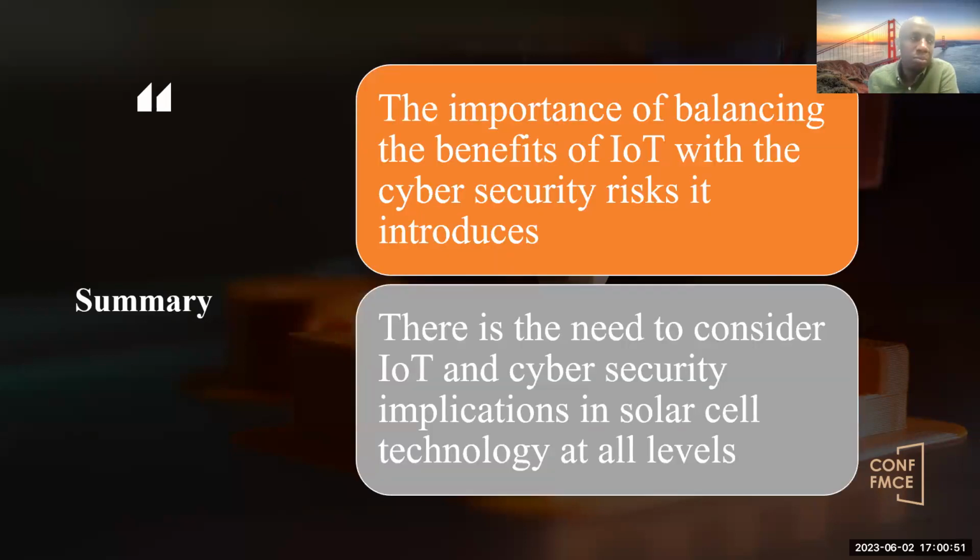So to conclude, IoT can create a lot of benefit to solar systems technology. It can make things more efficient for us. It can make things more secure in terms of physical security. It can improve the efficiency of what's going on. But for that to be properly adopted and utilized, we have to consider some of the cybersecurity implications for solar cells. Because IoT devices, by nature, are more prone to attacks, since they are all linked to the internet. They create more vectors of attack as time goes by. So that is an issue for you to consider.